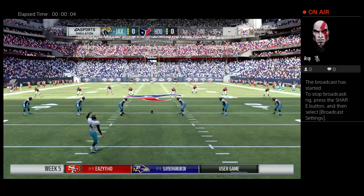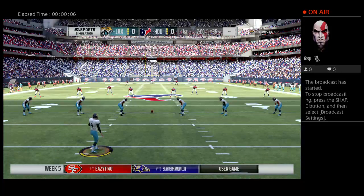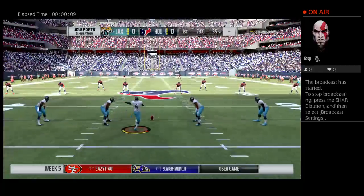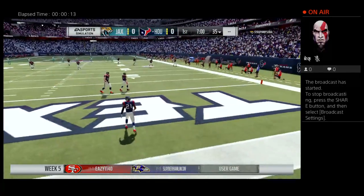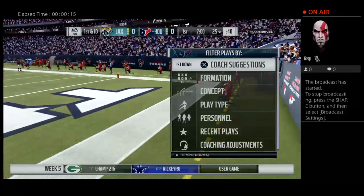A matchup between the Jacksonville Jaguars and the Houston Texans. Seems like we were just starting training camp, but here we are in October, and off we go on EA Sports.